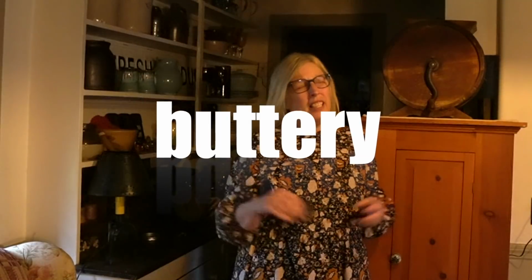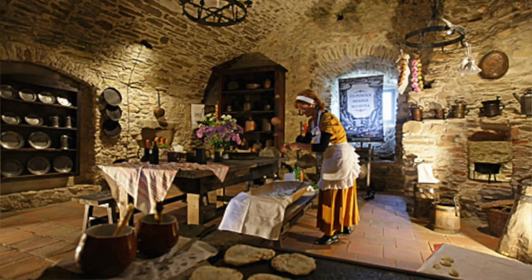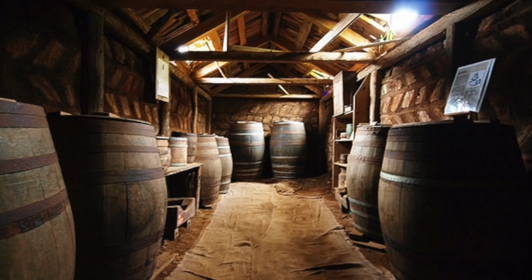What is a buttery? Well, a buttery is something that started in medieval times with a basement that was full of food supplies to feed to guests that would come visit the monastery. And they would call the guy who took care of the buttery the butler. That's where we get those words from. But in primitive decor, a buttery is something totally different.